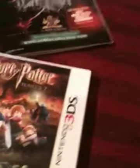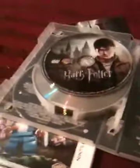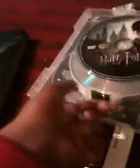Oh, but by the way, if you noticed, this also has some credits and stuff. And also, this part came out once, and I thought the last DVD was broken, so I tried it, and it actually worked fine.